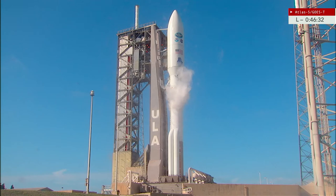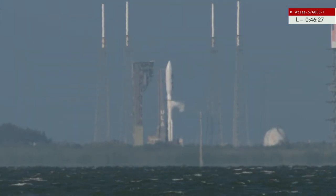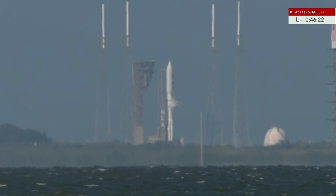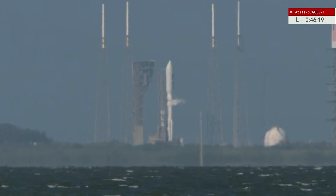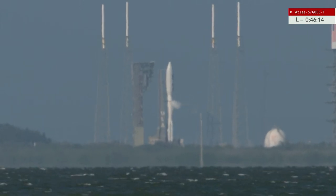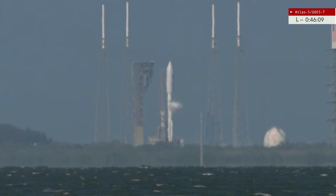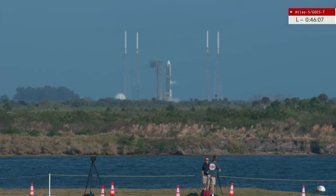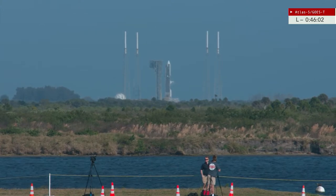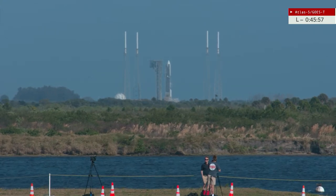Now 46 minutes and 30 seconds. The official countdown clock is reading T-minus 16 minutes and 30 seconds. The countdown clock is actually heading to a built-in hold at T-minus 4 minutes. That hold will last for a half hour. And during that 30-minute hold, ULA's launch team will be polled for a go or no-go to proceed into the terminal countdown and to launch this mission for NOAA. This mission is carrying the GOES-T weather satellite to a geosynchronous transfer orbit.